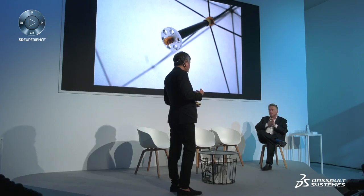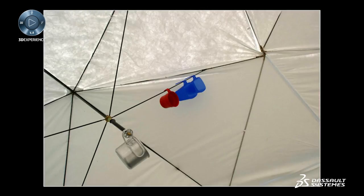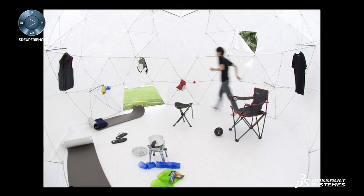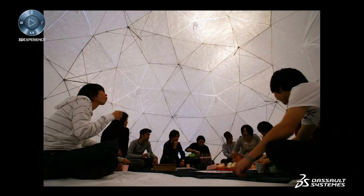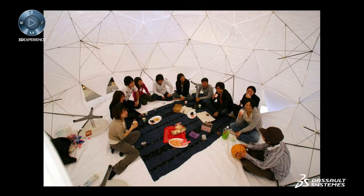That idea, the 15 hexagons, came from the idea of Buckminster Fuller. And after completing the pavilion, the students drank together and slept together in this pavilion. It's big enough for 15 students.